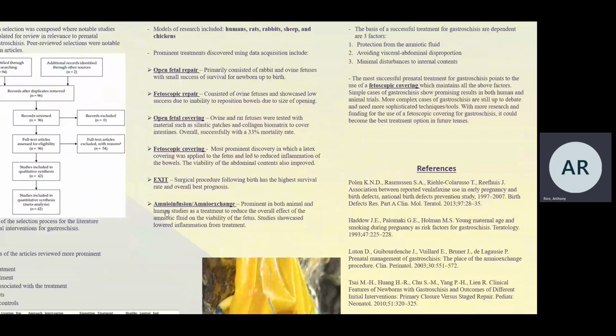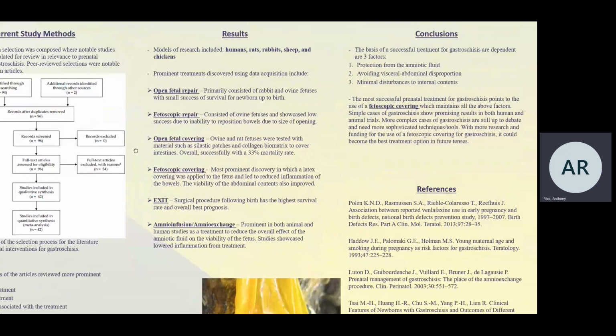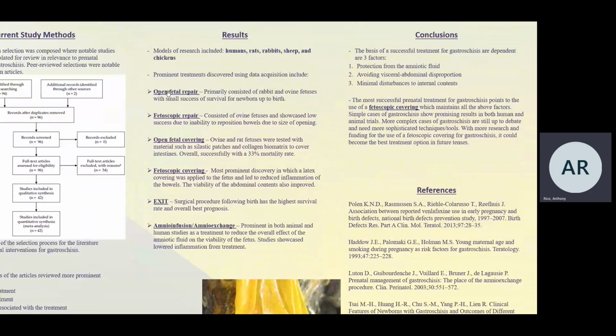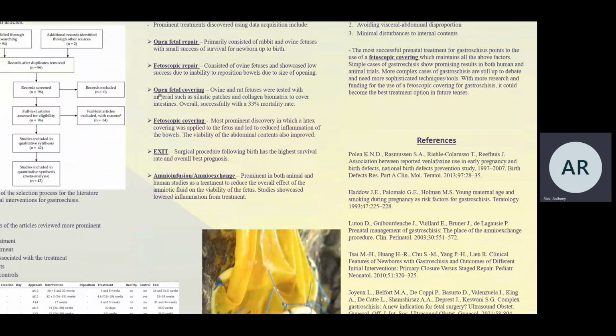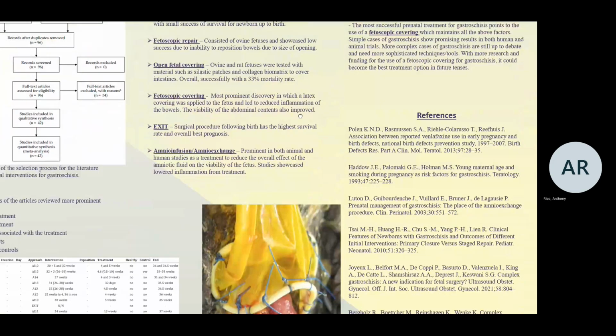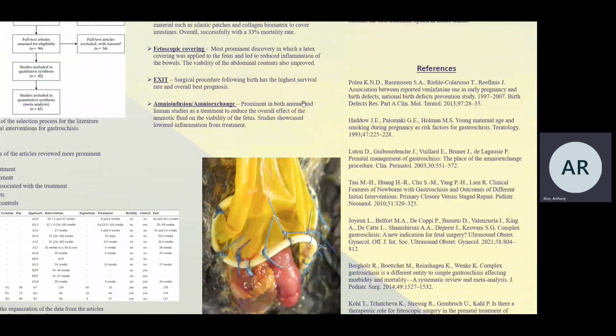There were 6 promising treatments that were studied. The first one was open fetal repair. Subjects included rabbits and ovine, and this was one of the lowest survival rates. Fetoscopic repair also had a low survival rate because of the inability to reposition the bowels. The next 2 include open fetal covering and fetoscopic covering. These showed more promising results, with fetoscopic covering showing the most promise with a reduced inflammation of the bowels.